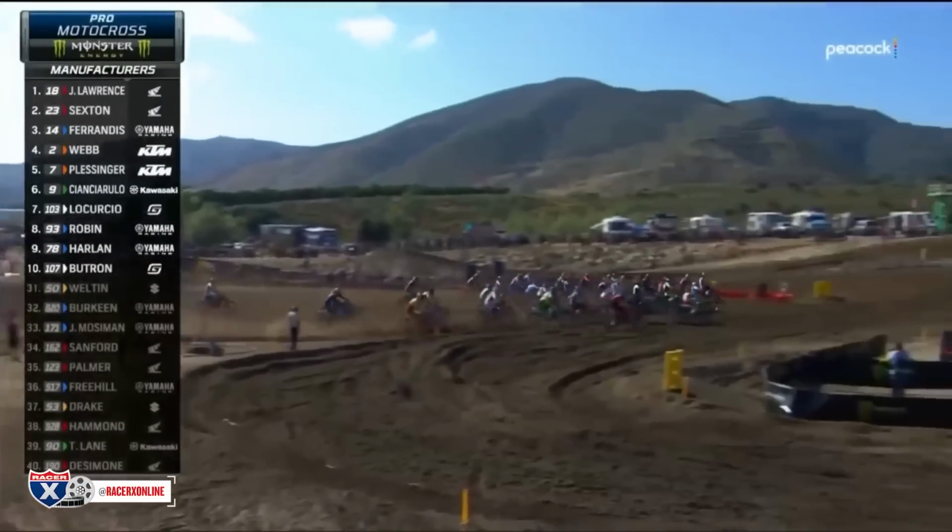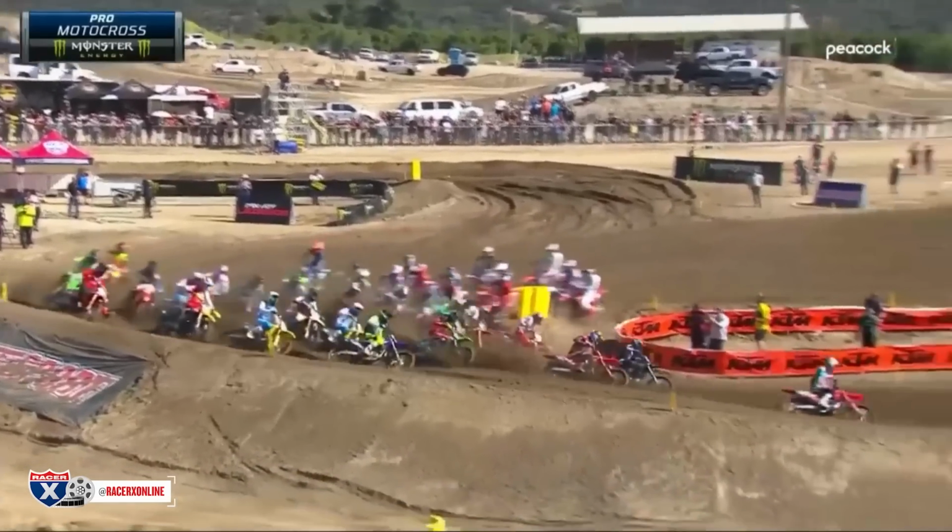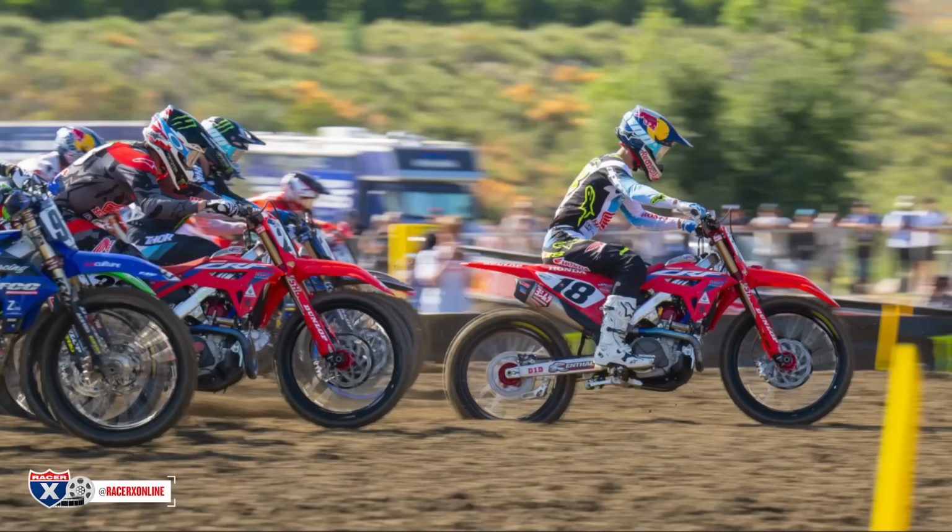And I wanted to give Jett Lawrence some huge props on this whole shot in 450 Moto 2 because he absolutely yarded the field going to the first corner, which is something that happens with these guys. If you're a rookie on a 450 and you have that extra power for the first time, you tend to launch out of the gate a little bit better. So cool to see Jett rip a huge whole shot in the second moto.